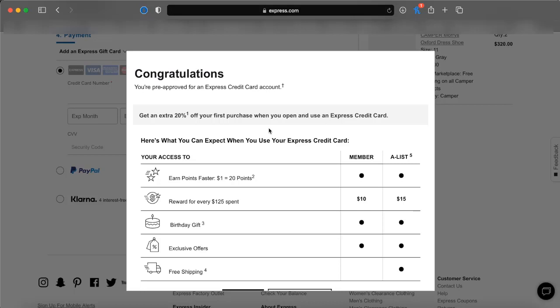Once I'm accepted and I get the account, I'll just exit out of this browser. I don't have to pay anything out of pocket right now. And within about 2 or 3 weeks, I should get a letter in the mail with an Express gift card, or excuse me, a store card. And what I would do, I would take that store card, and a lot of times they'll give you like an incentive. So, like a 20, 25% off your first order, something to that effect.